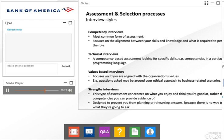Some example questions that you may come across with strengths-based interviewing could be: do you think this role would play into your strengths and why? How do you stay motivated? What are you good at? What do you enjoy doing the least? And describe a successful day and what made it successful. So you can see the tone is all about thinking about potential when we're assessing candidates via strengths-based interviewing.